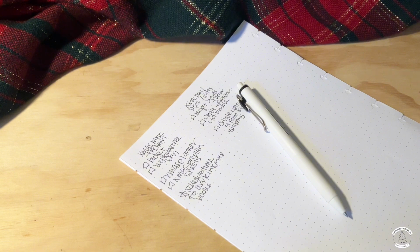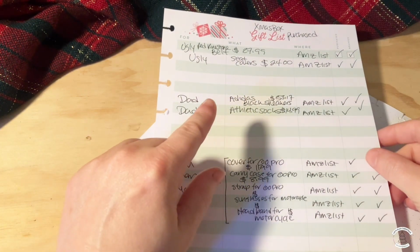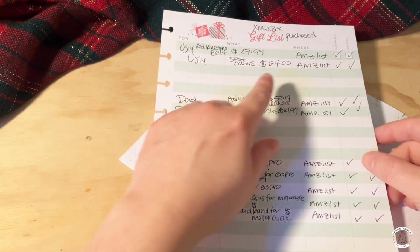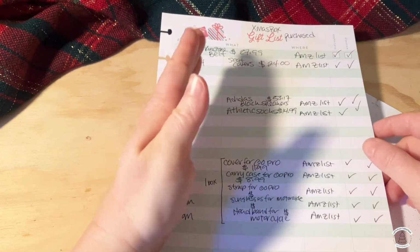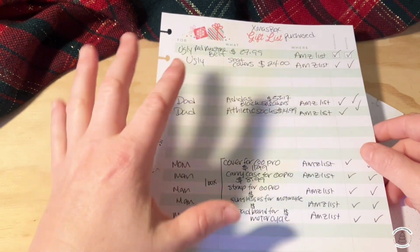Not rip it out of my rings. So I have something like this, and then on Amazon you could create shopping lists, and you could just save stuff in there. So what I did with this is I saved, and you can see here Amazon list, and I had saved some of these things, and I might not have purchased them immediately, but at least had a list that I created for myself for ideas.